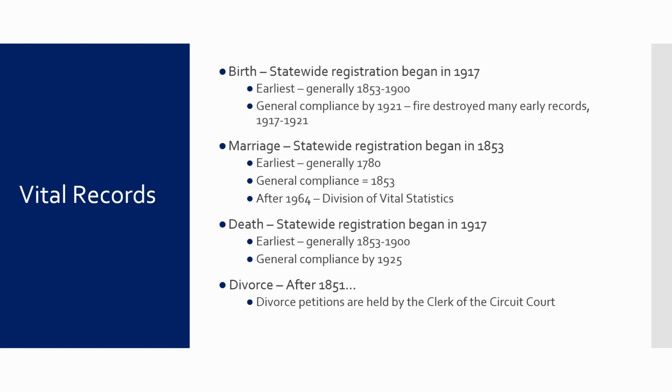I also wanted to include a mention of divorce records here as well. And after 1851, the divorce proceedings, those were held by the clerk of the circuit court in the county where the divorce was obtained. So that's where you'll find those records. And when searching for vital records and other types of records in West Virginia, it is important to know a little bit of history about how the county was formed, where you believe your ancestor lived, because county records remained with the county that created them. So vital records may be on file under the former county rather than in the current courthouse.